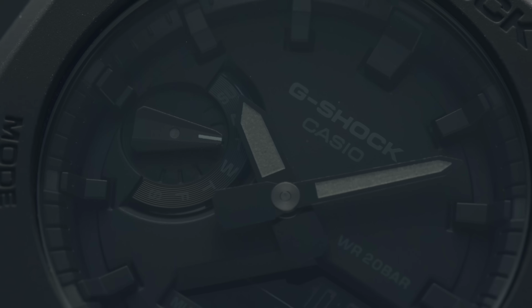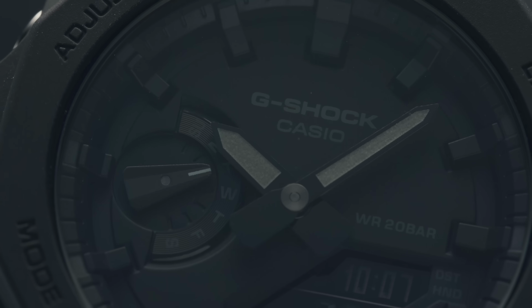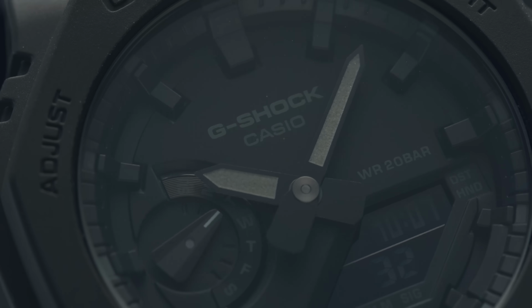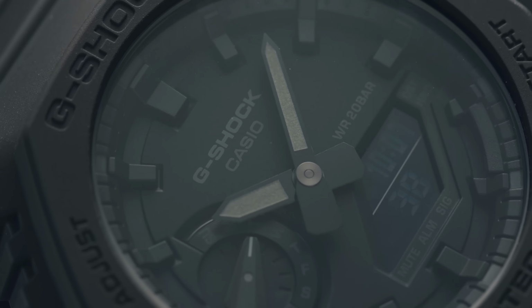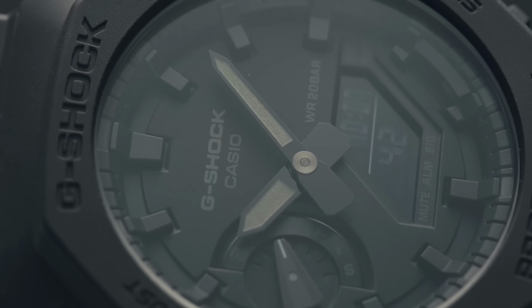But this here, this GA-2100, is the sweet spot. Cheap, cheerful and chill, it gets to the heart of what so many other supposedly more accomplished watchmakers just can't get right. It doesn't feel try-hard. It doesn't feel rose-tinted or schmaltzy. It certainly doesn't feel like some self-aggrandizing pat on the back either.